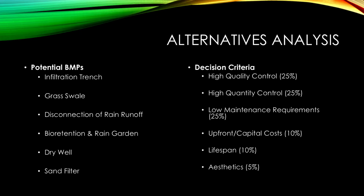Before deciding on a final set of treatment alternatives for our site, we considered several BMP options, keeping in mind the physical constraints of the site and the needs of the client. These practices included infiltration trenches, grass swales, disconnection of rain runoff, bioretention practices, rain gardens, dry wells, and sand filters.